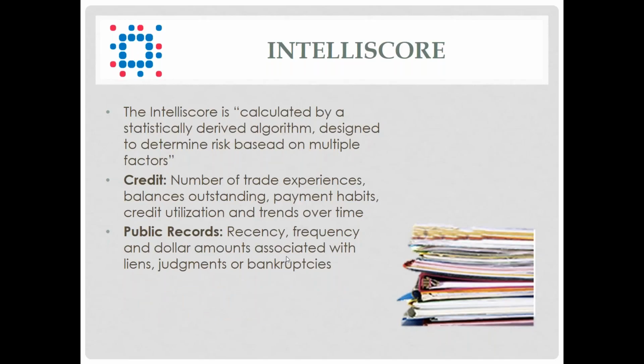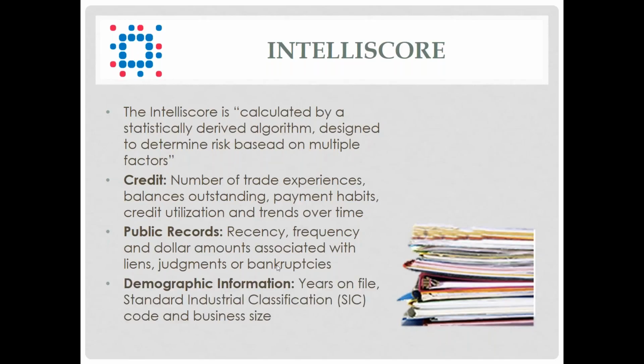Actually, I didn't mean to mention lawsuits there. It is on the report, but not here. Demographic info, years on file, your SIC code and business size. So let's look at this for a second. So demographic information alone can get you a credit score with Experian. It's a failing score. It will get you denied for business loans. It will get you denied for business credit. It will get you denied for a lot of stuff just because they have your demographic info.